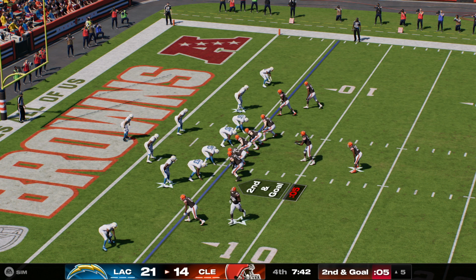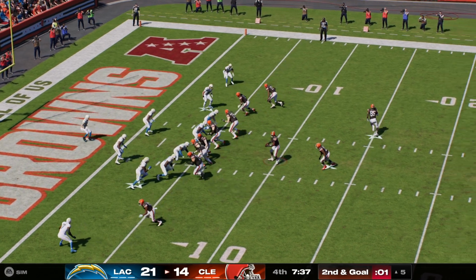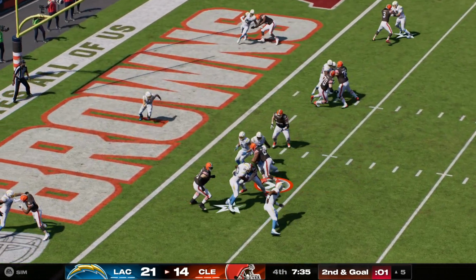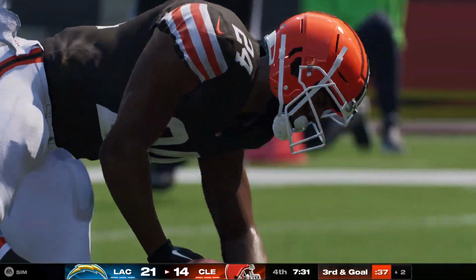Njoku, the tight end, is the one in motion. One more time, it's Chubb. And he'll get 3 yards here, down to the 2-yard line.